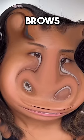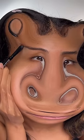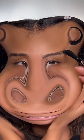Okay, we're starting off with eyebrows. I'm just running some clear gel through them. Then I'm just gonna start filling in the ends of my brow. Why does the shape look like that? Maybe I need to go a bit more down, like here. I have a bad feeling about these brows.